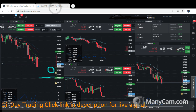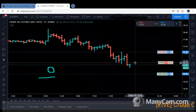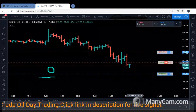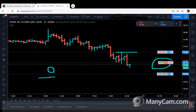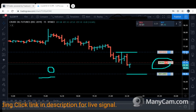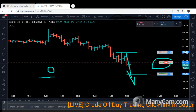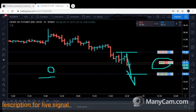Okay, let's take a look at the other chart. It was a good entry at 57.15, but due to the slippage, the order was filled at 57.14. At this moment we are still holding in positive territory, around 120 US dollars, with a tight stop loss at 57.43 or 44, and the TP is at 56.82. At this moment there is a minor pullback, and the penetration downwards is quite confirmed, and it looks good for this current position. We are on the short sell position.